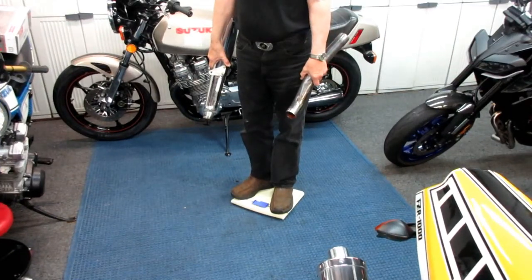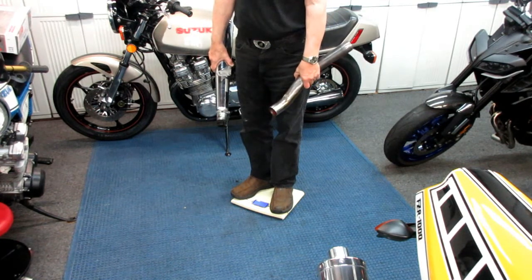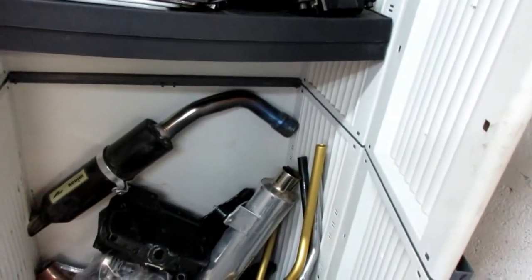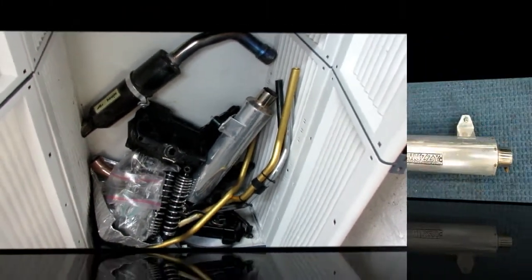Now, I did this test several times. I did it out in the driveway and here just to see. And it's pretty much the same. It's just under 7 pounds, 6.8. And in the cabinet there we have one other muffler. I think that's the one Turbo Steve brought back that he didn't use. I want to weigh that one up too.